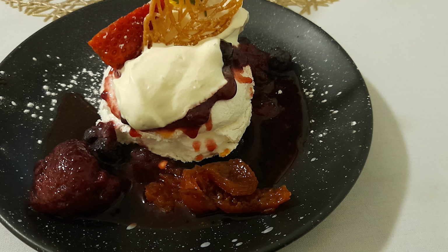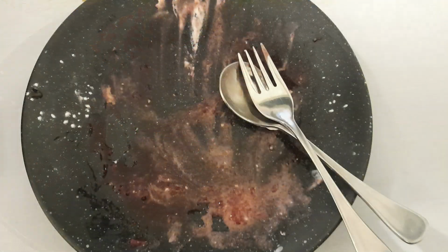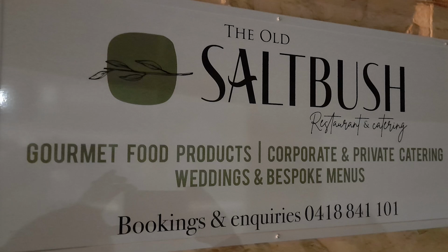And look, it's things like this that make a place really special. Needless to say, our plates looked like this at the end. The chef was a wonderful person and really made our night even more special. So in closing, I'd like to say, the Old Saltbush, 100%, is one of the best restaurants I've ever eaten in, and I've eaten all over the world.